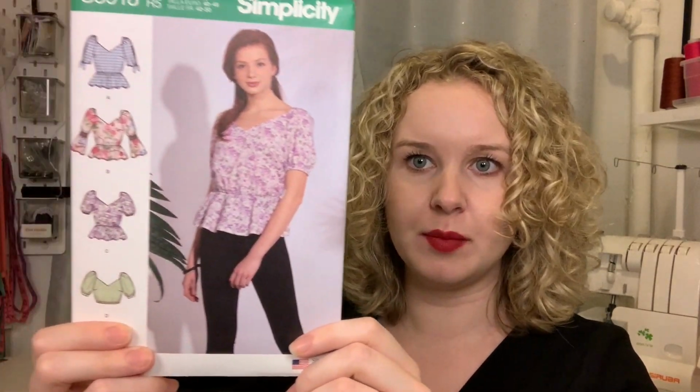I chose this pattern because it had a different neckline. The neckline is wider. It's also a V shape, which is very flattering on me. And then I noticed that the sleeves have elastic at the top and they're also full. I just like the sleeve options that they have as well. They have a couple different versions.